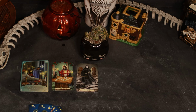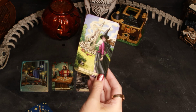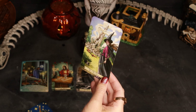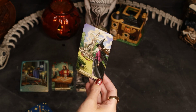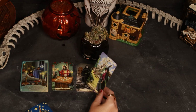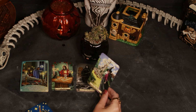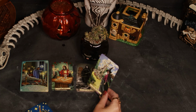The next card is something that we're bringing in. This is another change card. This is the Tower. Take a look to the Magician, Death, Tower. These are all major arcana cards. These are all like big time cards.